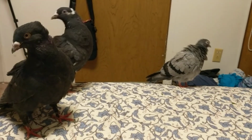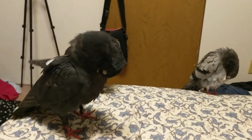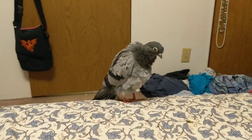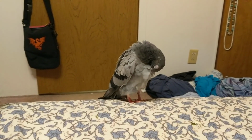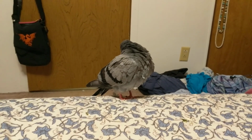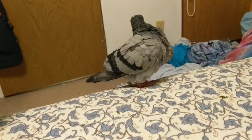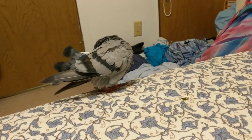Okay, well, I did an initial unboxing video with these and found out that Velvet's wings have been cut like a parrot's. She's got 3 of her primary flights on each side, trimmed right in line with the coverts of the wing.